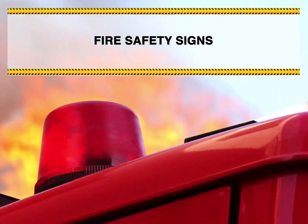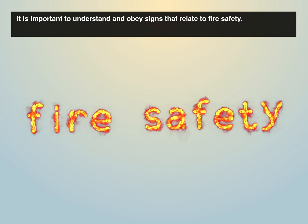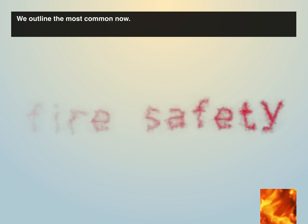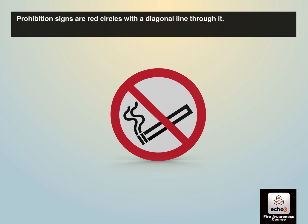Fire safety signs. It is important to understand and obey signs that relate to fire safety. We outline the most common now. No smoking. This is a prohibition sign. Prohibition signs are red circles with a diagonal line through it.